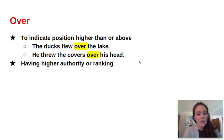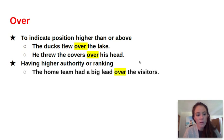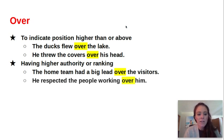Over can also mean having a higher authority or ranking. So the home team could have a big lead over the visitors. So I'm comparing the relationship between the home team and the visiting team. And we're using over to show that they are winning, right? He respected the people working over him. So someone could be working over you. They're like your boss, right? Shows kind of like in space, like where they exist in terms of who's in charge of who and all that.